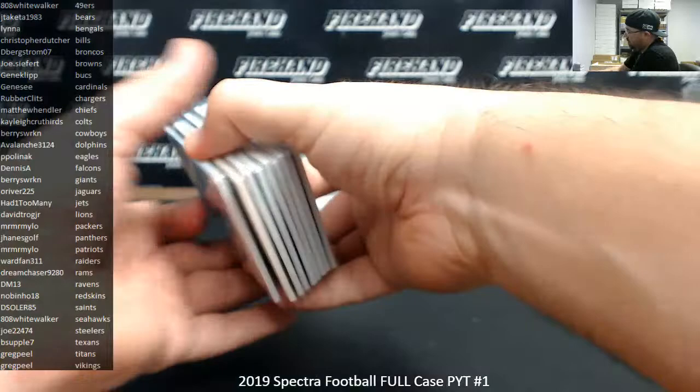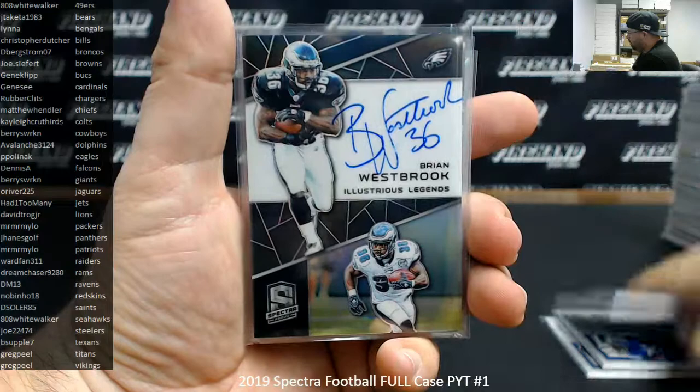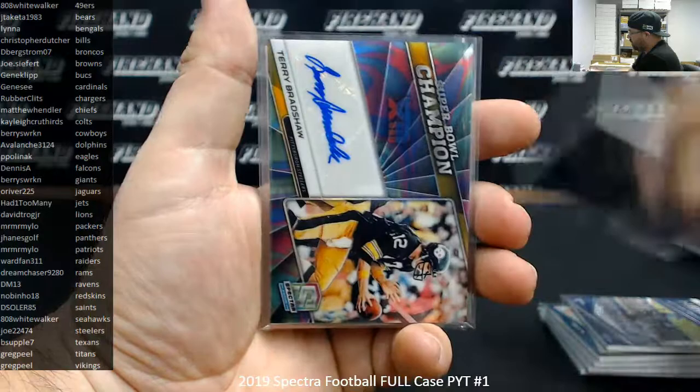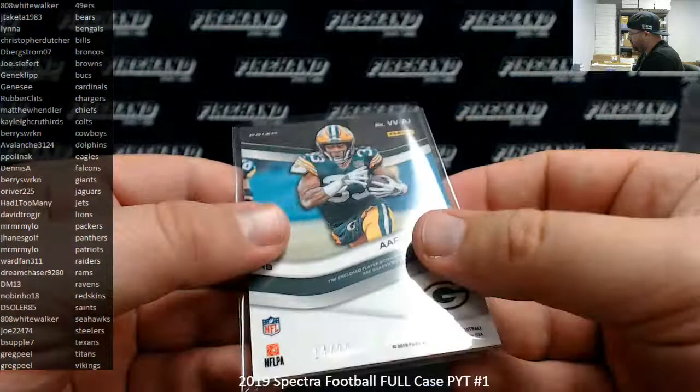Time for some autographed hits. Signatures, Corey Davis to 50. Marlon Mack to 99. Christian McCaffrey, blue to 35. Brian Westbrook, illustrious legends, that one is number to 50. Sky High to 99, Michael Gallup. Sky High marble to 4, Ezekiel Elliott. Super Bowl champions marble number to 4, Terry Bradshaw. Vested veteran autograph neon blue, Kyle Rudolph. Redemption for the Vikings. A neon green, Aaron Jones for the Packers. That one's number to 25.